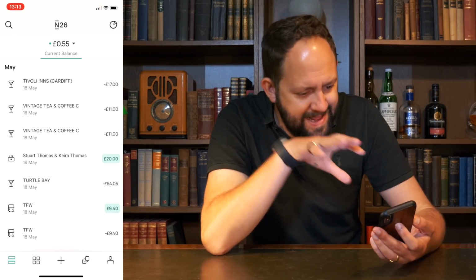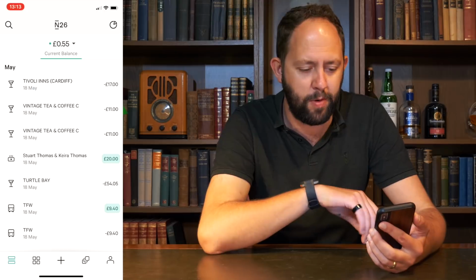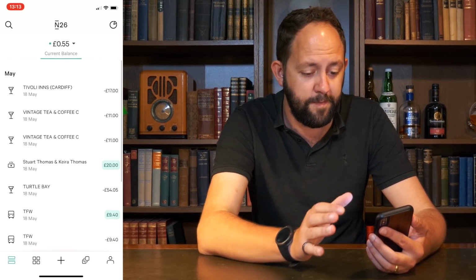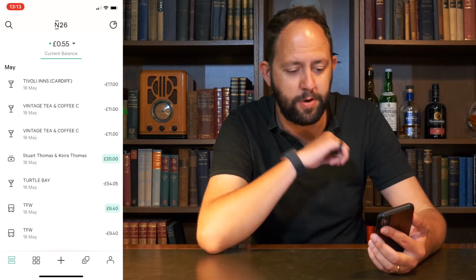Enough talking about the actual accounts and their offerings. Let's dive into the app and have a look at how easy it is to use. So this is the interface we're met with. We've got a timeline of stuff that we've purchased that you can see here, and you've got all the prices down on the right hand side.